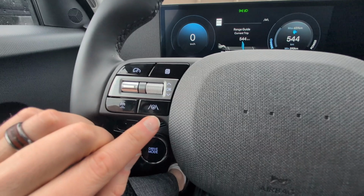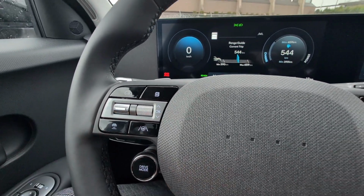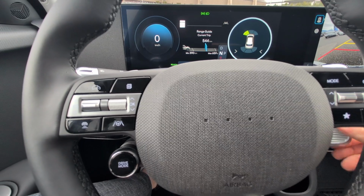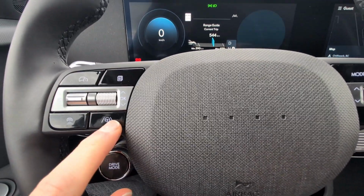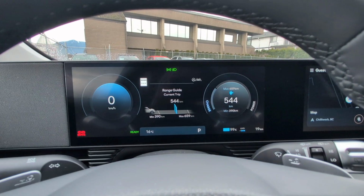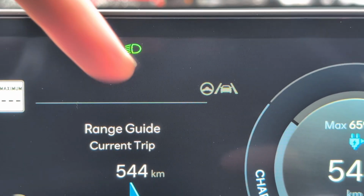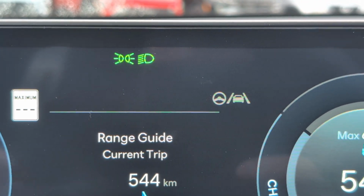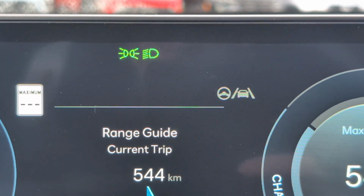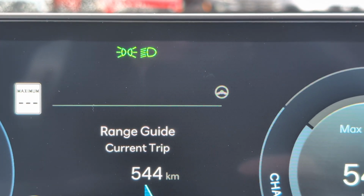Now the other button in here is the lane departure and lane keep assist button. So that is going to have dual functions. Essentially, if I press and release this, it puts it into lane centering. I'm just going to zoom in on that little steering wheel. If I press and release that button, it just turns on and off. If I hold the button though, you'll notice the other icon disappears. That's for lane keep assistance.